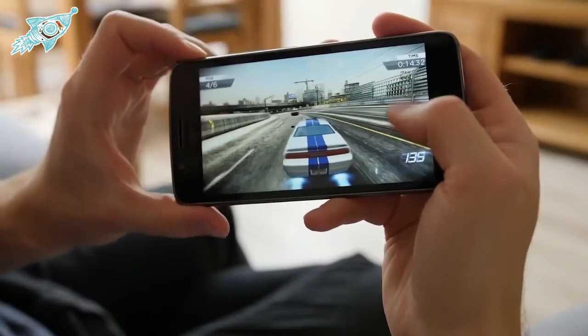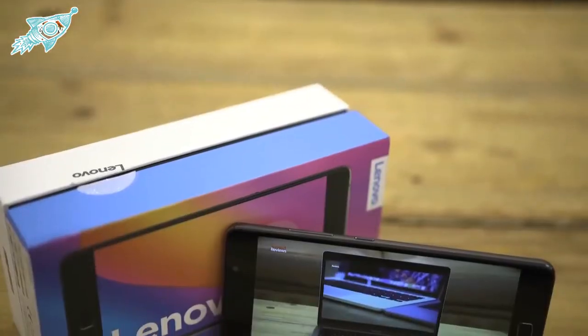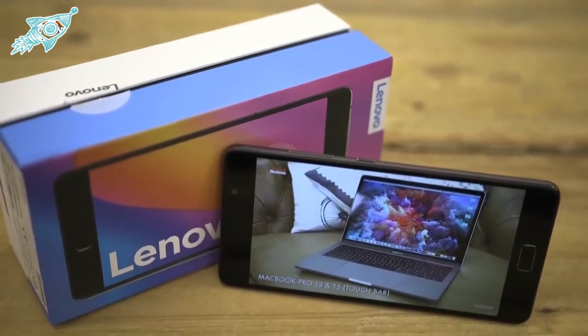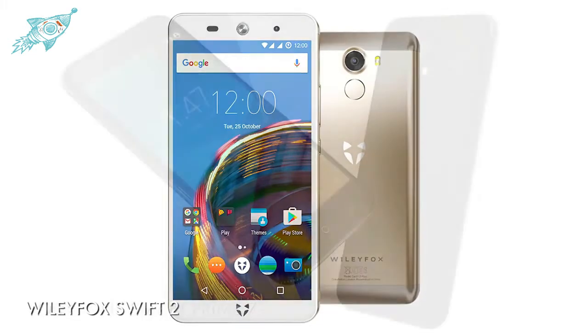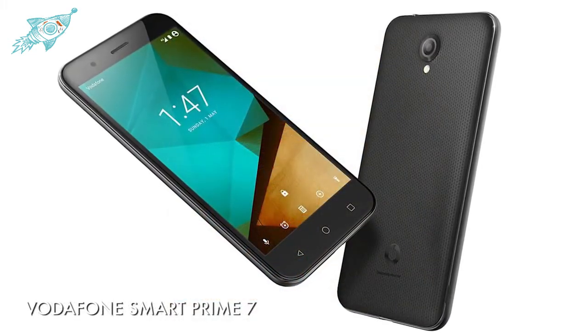So if you're on a bit of a budget or you want the best value for money, we think these 8 phones stand out among the competition, but honourable mentions also go to the Moto Z Play, Wileyfox Swift 2 and Vodafone Smart Prime 7 as good, affordable alternatives.